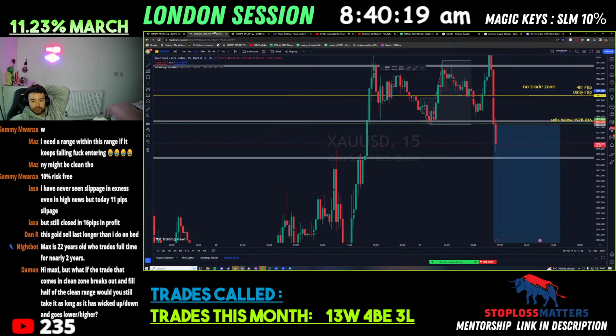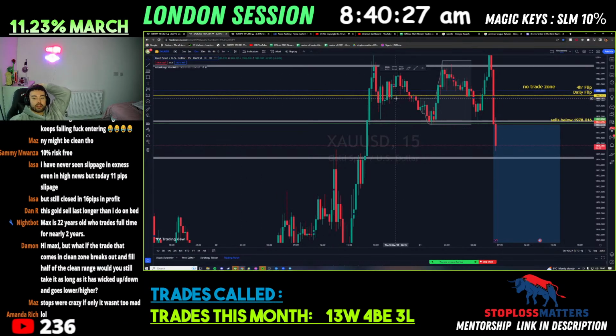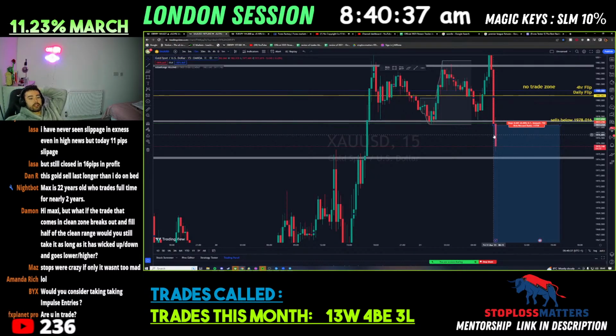But what if the trade that comes in the clean zone breaks out and fills half of the clean range? Would you take it as long as it has wicked up and down and goes lower, higher? I want to get in when the clean zone starts. I don't want to get in the middle of it. No. For example, if this pushed and then closed there and then I entered there, I wouldn't enter there. It's already halfway in the zone. I would want to be break even there, really.